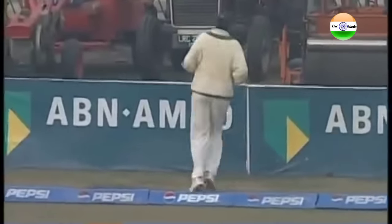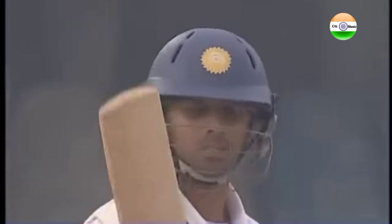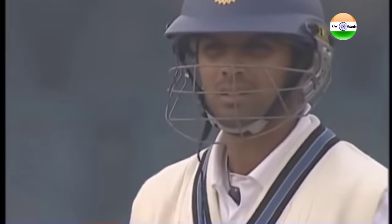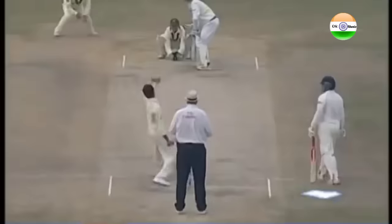Chase for Kaneria. He'll give it up. And Rahul Dravid has reached another milestone, another 100. 21st Test match 100 of his career. His fourth against Pakistan, his first as an opener for India, and his first as captain of India. It's going to take a lot now for India to change this opening partnership. Rahul Dravid and Virender Sehwag, 334 runs on the board.